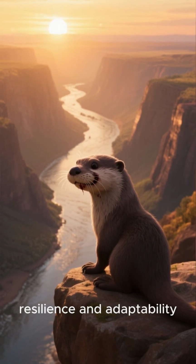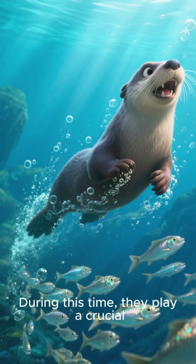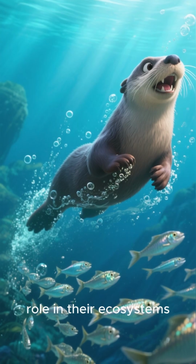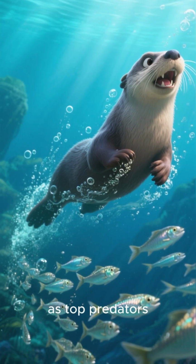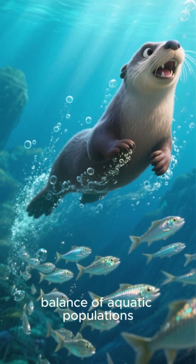An otter's lifespan in the wild can range from 10 to 15 years, a testament to their resilience and adaptability. During this time, they play a crucial role in their ecosystems as top predators, helping to maintain the balance of aquatic populations.